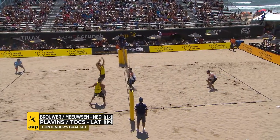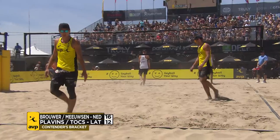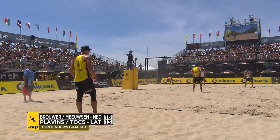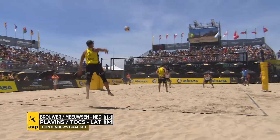They're really working on Tocs here in the first set. Yeah, Latvia needs to have a good side switch here. This is the good side. Every team's been making the points on this side, so they need to come away with a 5-2 potentially switch on this side. Tocs with the serve.